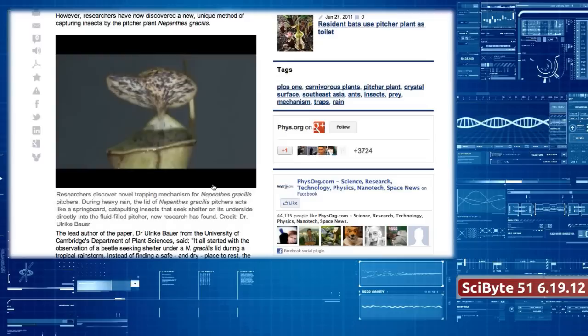So flies and crazy little bugs, it has kind of a nonstick surface. That's great. So ants and everybody try to hide underneath to get out of the rain, and then a raindrop hits and they're just whacked right in to get munched. My first thought is, man, this plant is really dependent on rainfall.